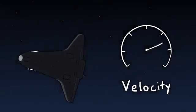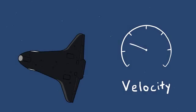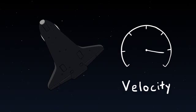Because if we bank heavier, that means we're going to descend faster, as we already know. So we're going to reach thick air faster. And the thick air is going to help us slow down faster. Conversely, if we bank shallower, then we're not going to descend as fast. So we're going to stay in the thin air longer, which means we're not going to slow down as fast.